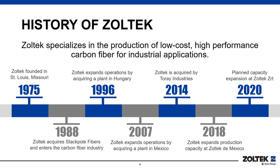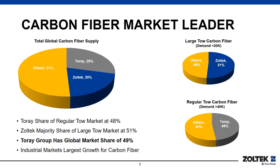ZOLTEK has made several capacity expansions in our production facilities and plans to add additional capacity as needs grow with key markets such as wind energy, automotive, and thermoplastic compounding. To show the breadth and scope of carbon fiber and how ZOLTEK and the Toray Industries participate in this market, we serve as the world's largest supplier of regular and large tow carbon fiber products.